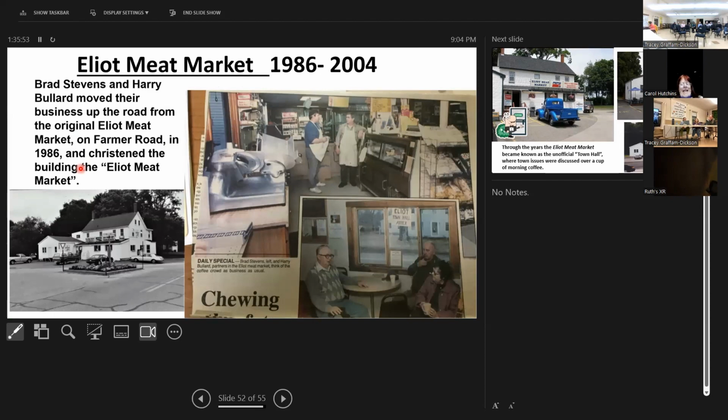Okay, then Brad Stevens and Harry Bullard, like I said, moved up from what was Bob Beckert's down on Farmer Road, moved up, was it 4 houses, 5 houses, whatever. They moved their business up from the original Eliot Meat Market, and then they christened this one the same, the Eliot Meat Market. And they ran it till 2004, when a couple of guys came in and changed it to more of a gathering kind of market. But they still had the lunch counter and whatever.